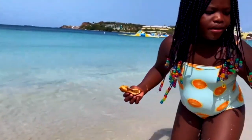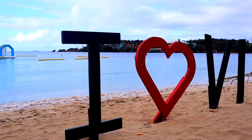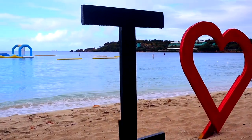And the water is turquoise blue and just crystal clear. And you also have a lot of activities on this beach. It's more accessible as well if you're staying in town in Charlotte Amalie. It's closer to get to than all of the other beaches.